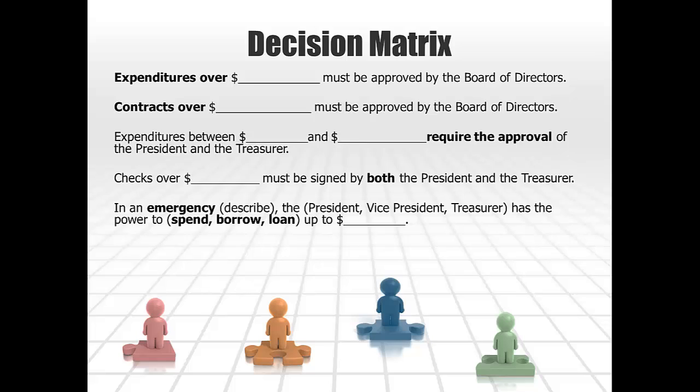In an emergency, and you describe some of these contingencies or emergencies, the president or the secretary or the treasurer has the power to spend, borrow, or loan up to X number of dollars. I'll give you an example. We had a nonprofit, an animal rescue organization, and in order to meet payroll, they used funds that were donated specifically for the purpose of expanding the facility. The donor put conditions on the donation that said these funds are only to be used to expand the shelter, not to be used for operating expenses or salaries or whatever those conditions were.